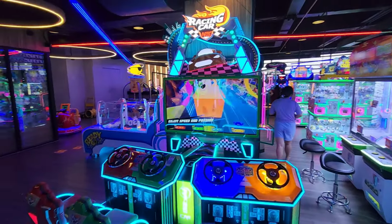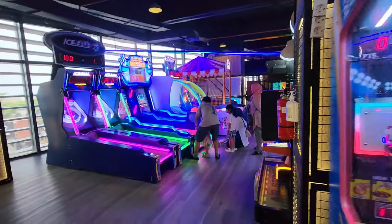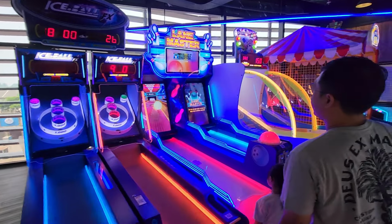All right, look at this. It looks like a gambling hall, doesn't it? Look at that. They really push the token packages here, make it all colorful and cool. But yeah, it's gonna set you back a pretty penny if you want maximum value.